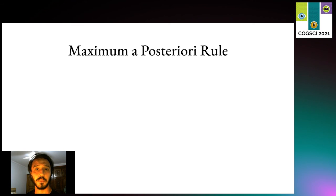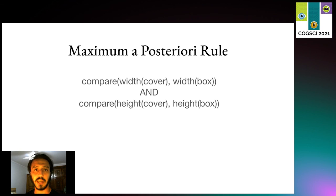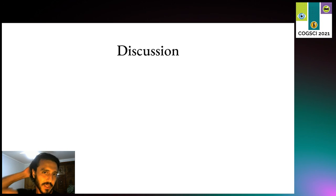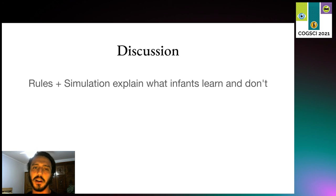Here we show the maximum a posteriori program that the model found in the covering experiment. It just checks whether the box's width and length are smaller than the cover's. Okay, so to summarize, we show that in contrast to just rules, a combination of rules and simulation explains what infants learn and don't learn in few-shot physical events.